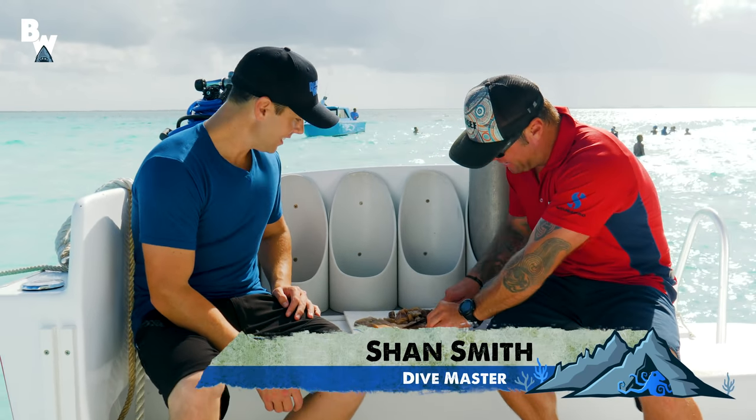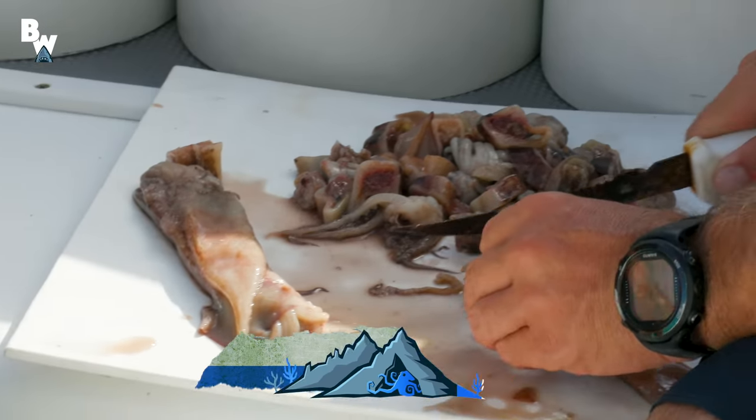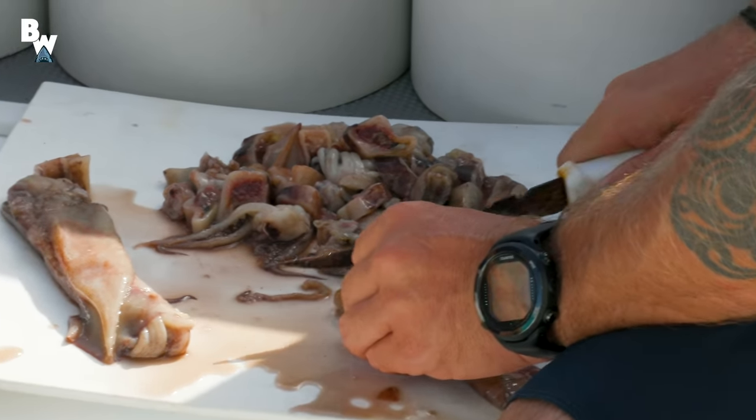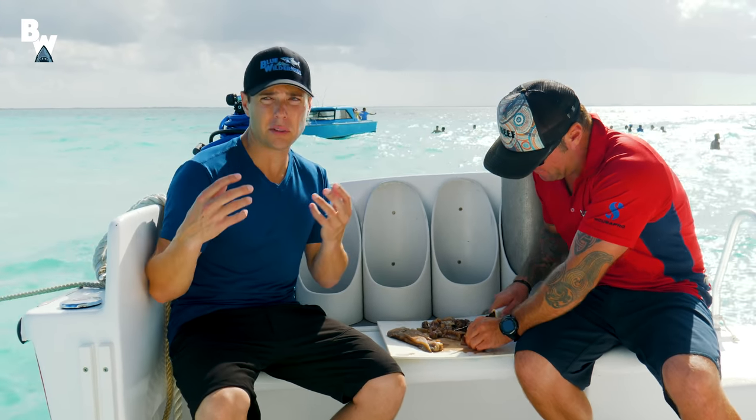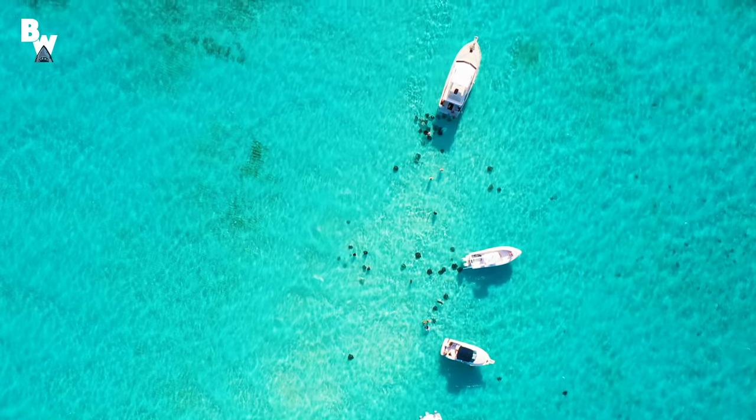All right, Chan, so are we having calamari for lunch? If you would like it, we can. I think we're going to give it to all those stingrays out there, though. One pound of calamari that we're allowed to have out here is going to be what we're going to use to attract the stingrays that are here at the sandbar at Stingray City.